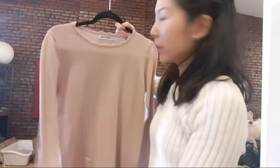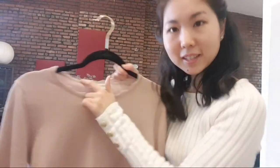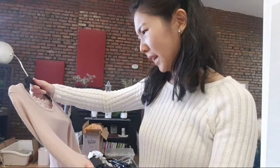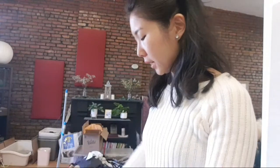This is a sweater that I got. I picked it up pretty recently, and I liked it because it has a nice little detail here. See that? It's not a pinky color. It's a soft pinky beige, a pink beige, and it's kind of unusual. So when I look at clothing, I always think to myself, oh, you want to pick an unusual color, not just pink, but different.